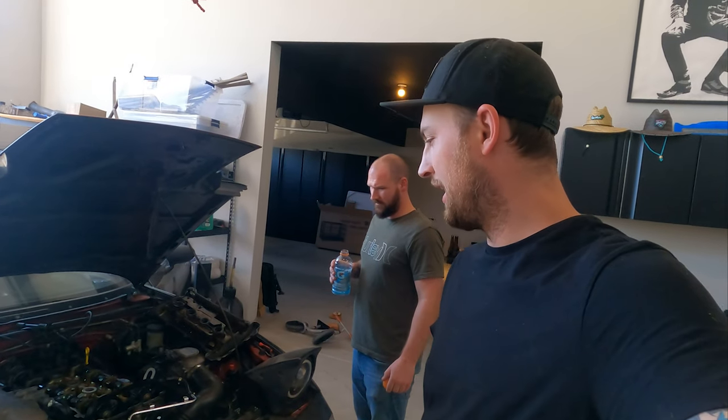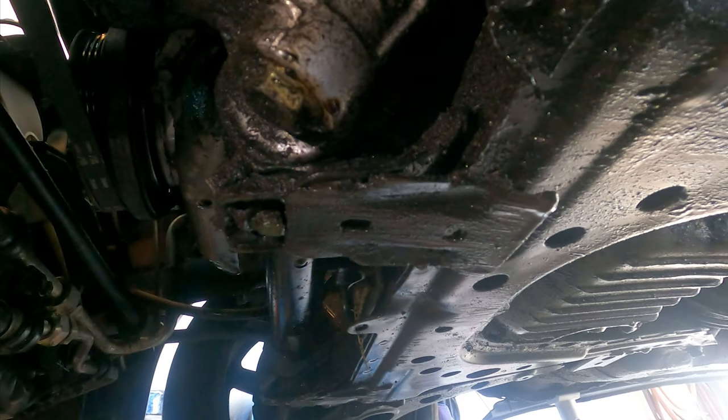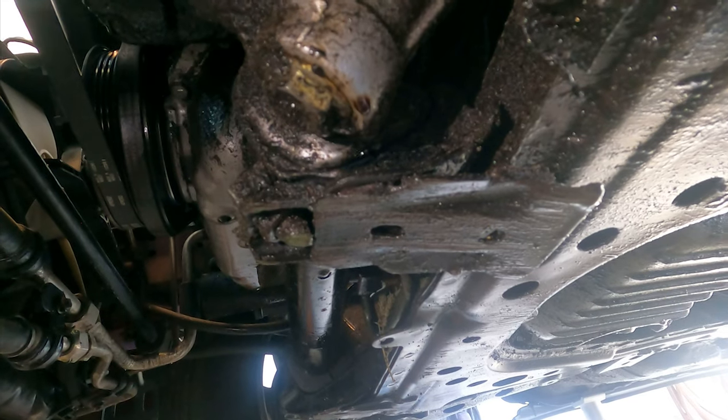And as we're going through it, Frank discovers that the steering is kind of loose. The subframe ears have broken where the rack holds on, and it just is in there all floppy. Did you not see that the other day? No, I wasn't under here.